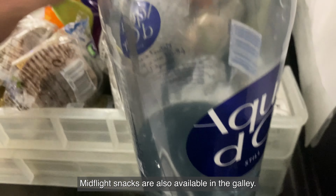But their hard product, seats, entertainment, Wi-Fi, these easily put many of their Asian competitors to shame. Their Airbus 350 remains their best jet and delivers great comfort, so take that into consideration when booking a Singapore Airlines flight.